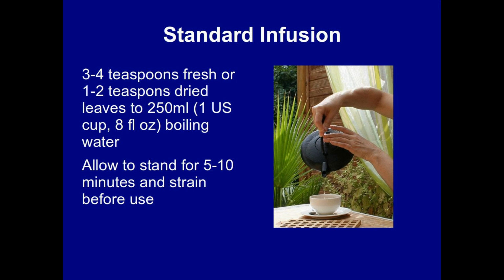To make a standard infusion, put 3 to 4 teaspoonfuls of fresh or 1 to 2 teaspoons of dried thyme in a warmed pot. Add 250ml, that's an American cup, or 8 fluid ounces of boiling water, and leave to infuse for 5 to 10 minutes. Strain off the herb and it is ready for use. The infusion does not have to be drunk all in one go, but can be sipped slowly over the course of an hour or so, and can be used hot or cold. The maximum dose is 1 cup a day.